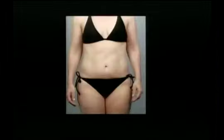Hi, good morning, Dale. Hi, Dr. Mulholland's ready to see you. Great. Okay, come on back. Hoping that I can get back the figure that I had before I was pregnant, because after the pregnancy and breastfeeding, I lost all the volume that I had in my breasts. Now they just sag. And around the middle as well, I feel the skin's really stretched out, and I'd like to be able to tighten up the skin in there a little.